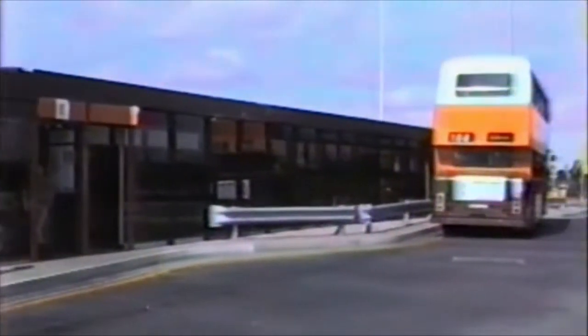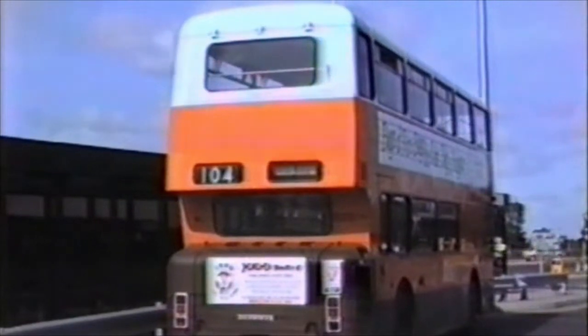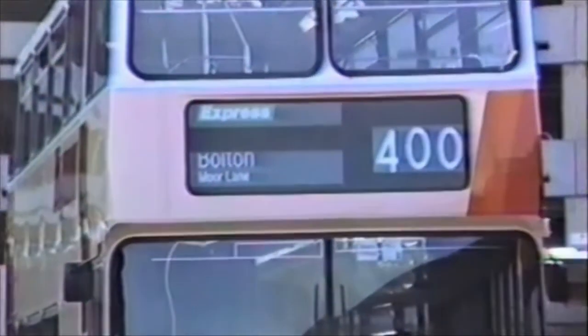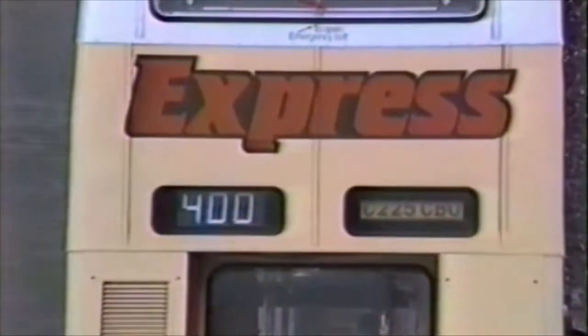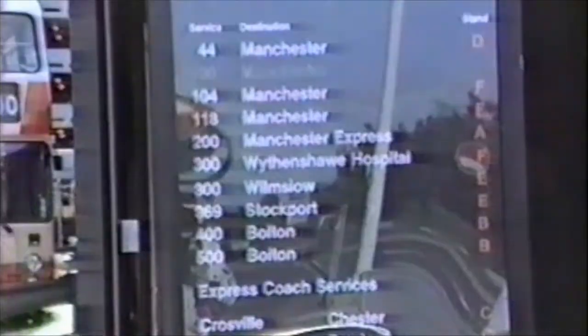So first, let's take a look at the bus station as how it was back in 1986. Again, this is filmed with my VHS compact camera. There's the 104 that we saw earlier on at the stand in the bus station, and there's the 400, the Trans-Lancs Express. Although in actual fact he didn't go anywhere near Lancs, he went to a lot of places in Lancs that used to be Lancs that are now Greater Manchester. Behind, of course, is the huge car park.